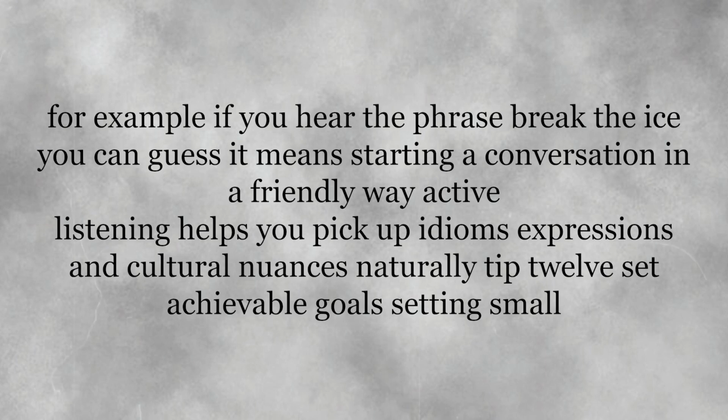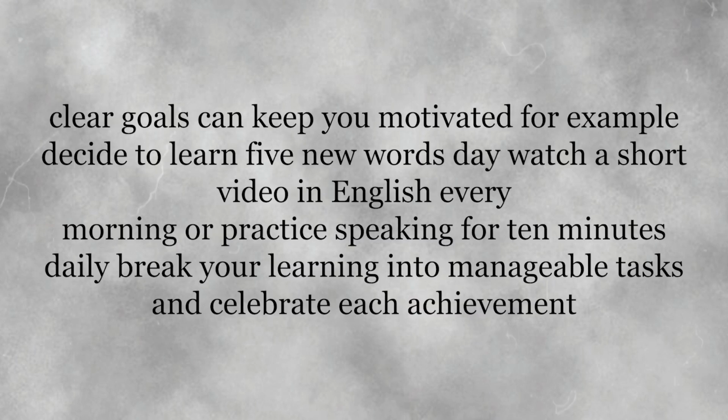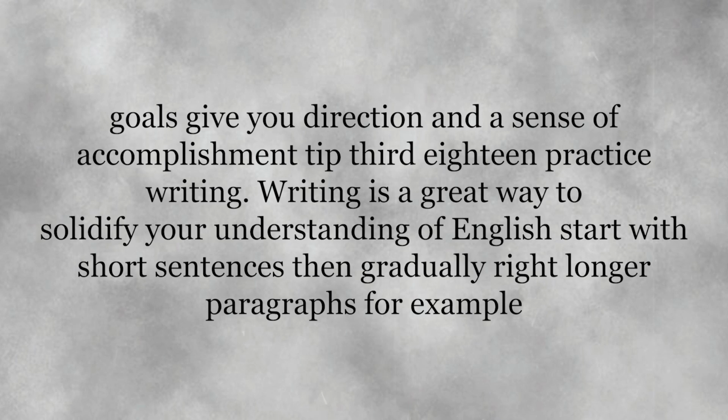Tip 12. Set achievable goals. Setting small, clear goals can keep you motivated. For example, decide to learn 5 new words a day, watch a short video in English every morning, or practice speaking for 10 minutes daily. Break your learning into manageable tasks and celebrate each achievement. Goals give you direction and a sense of accomplishment.